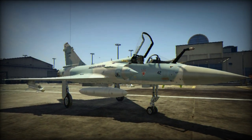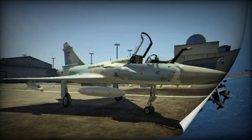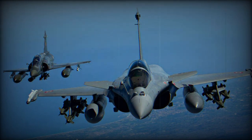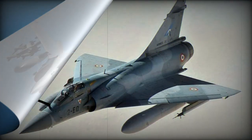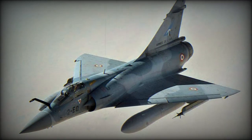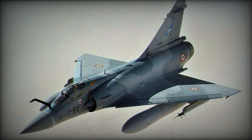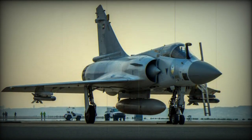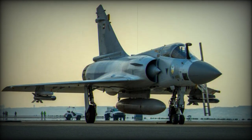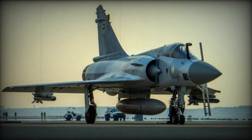Orders were terminated in 1991 as an economy measure after the completion of 30 production 2000B. Export series aircraft are designated 2000E, single seat, and 2000ED, trainer. Aircraft similar to early production French 2000B/CS were built for Egypt, 20, India, 49, and Peru, 12, while Mirages with upgraded electronic warfare suites were built for Abu Dhabi, 36, and Greece, 30.